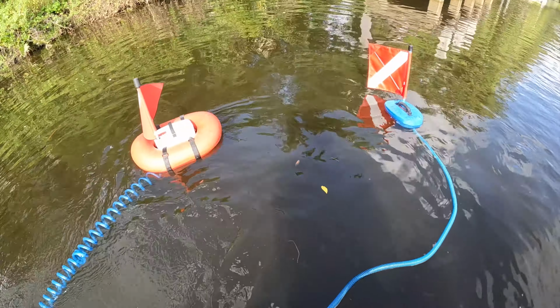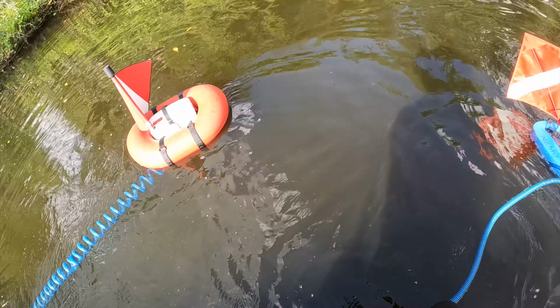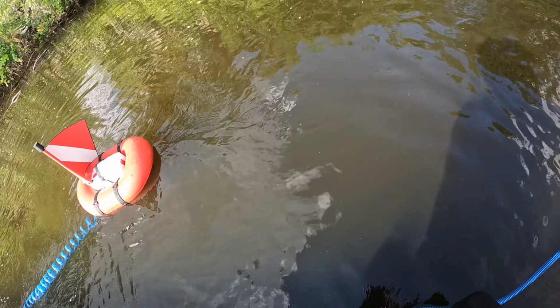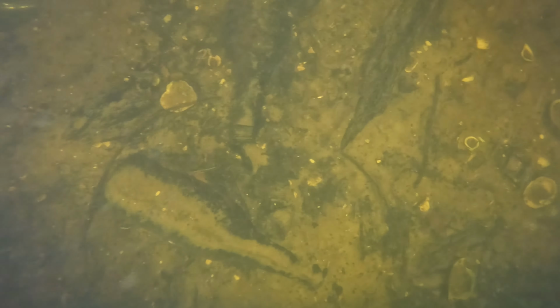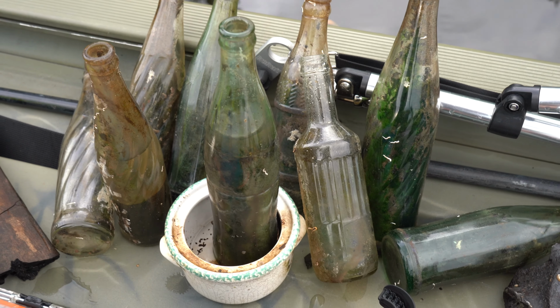Now my buddy's running the air, pun intended, versus the Nebo over here. That thing runs constantly. It never stops running, which means you have to have a bigger battery and it has a shorter lifespan, but let's get going. I got some bottles and whatever that is.